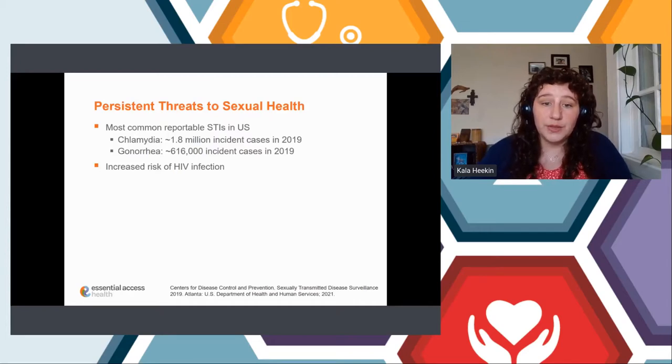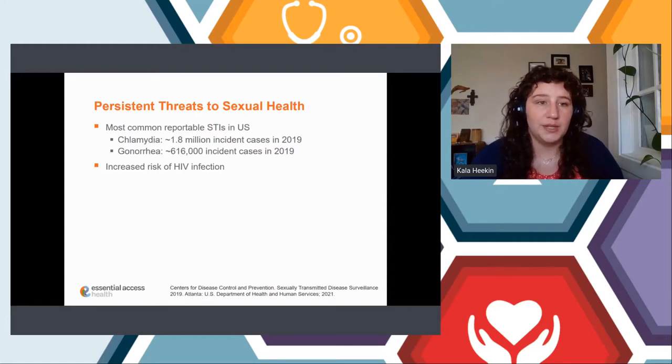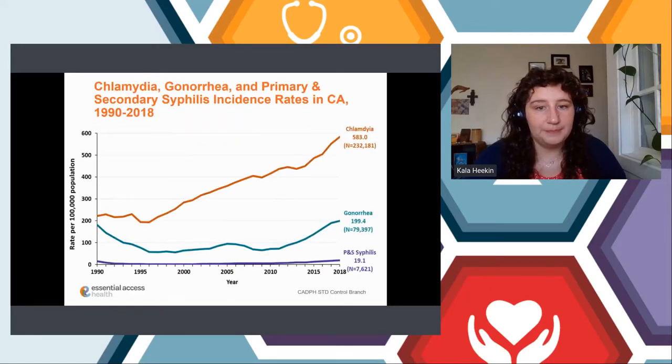Additionally, individuals with an STI are 2 to 5 times more likely than uninfected individuals to acquire an HIV infection following exposure to HIV through sexual contact. Individuals infected with both HIV and another STI are also more likely to transmit HIV through sexual contact than an HIV-infected individual without another STI. So additional STIs are always adding another burden to the immune system. So it's important to know how the systemic effects can happen.